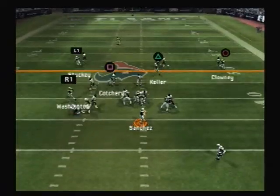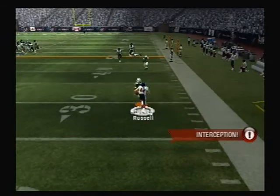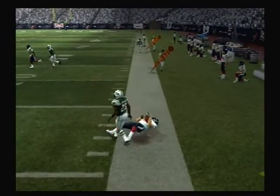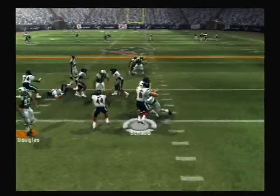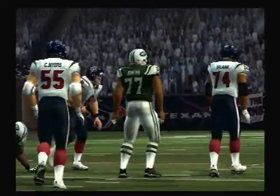Drops back on first down. Has a man deep. Here's the throw. Russell gets the pick. Russell went up high for that one. Little handoff. Fakes the run. Great coverage downfield that time, Cris.